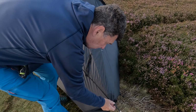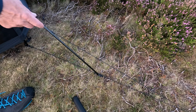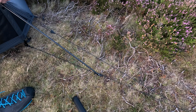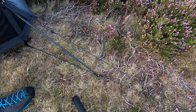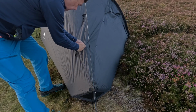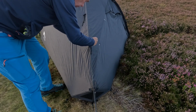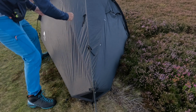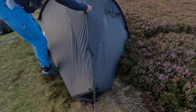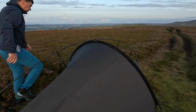All of the Velcro attachment points come undone. Clip at the end here and start to clip it along as we go. The Velcro. Clip. And that's it.